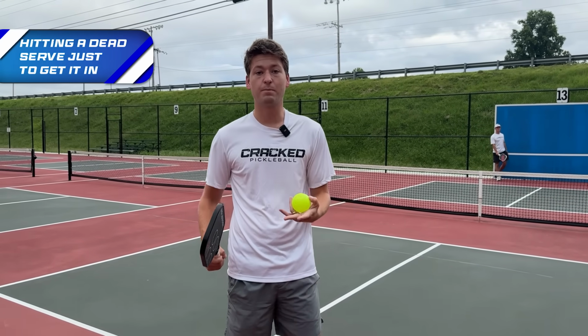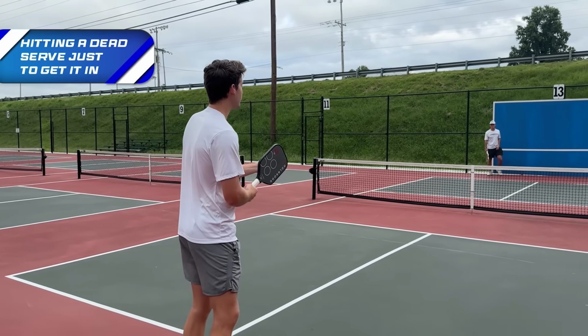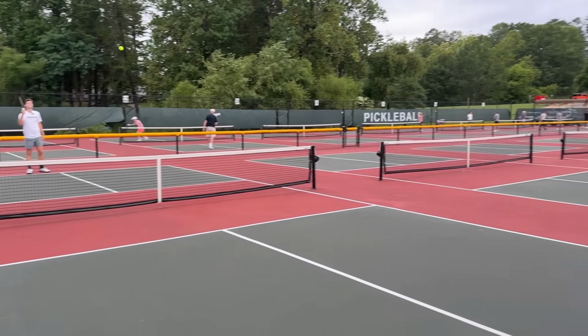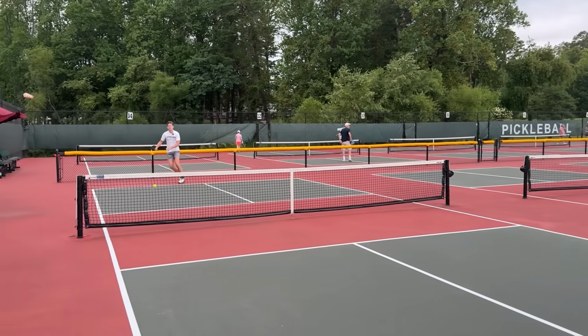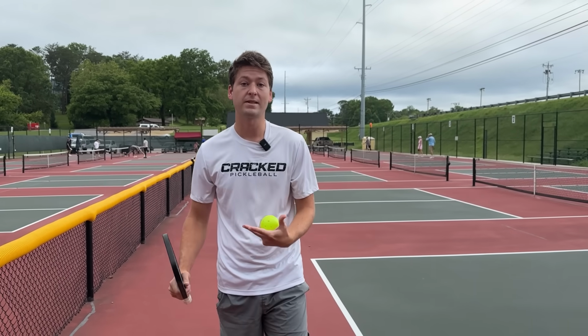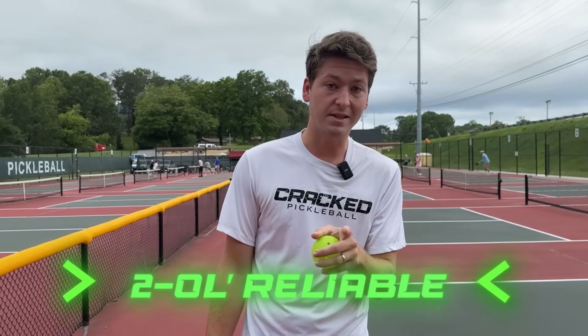But the problem is when players decide they just want to get the ball in with a serve, they hit something really simple like this. That kind of serve that just goes in is often very easily attackable and puts you at a disadvantage at the start of the point. So instead, I want to give you a serve that is also very consistent, but still puts enough pressure on your opponent to not give them a free attack off of the first shot. That's why I'm going to teach you All Reliable, otherwise known as the topspin serve.